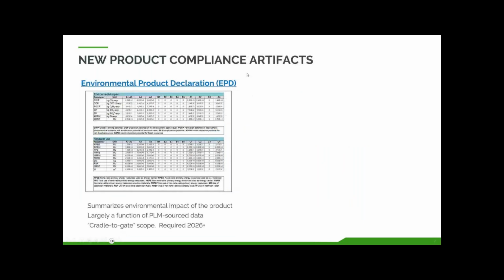A couple of compliance artifacts that are coming. Number 1 is the Environmental Product Declaration, the EPD. You see an example of this on the left. It looks like Greek, it kind of is, but effectively what this shows is, for any given product that you offer to the market, it will estimate the amount of environmental impact that it has, as well as resources that are used.